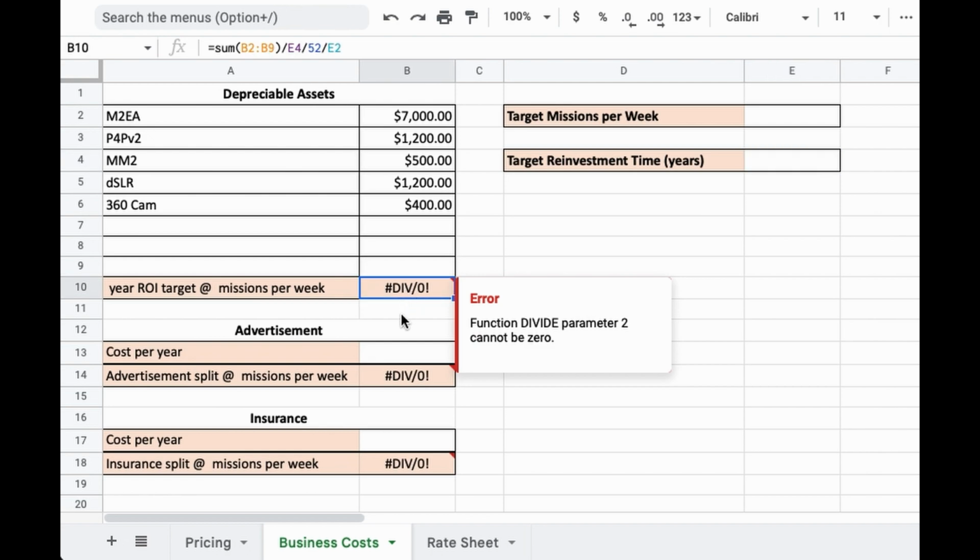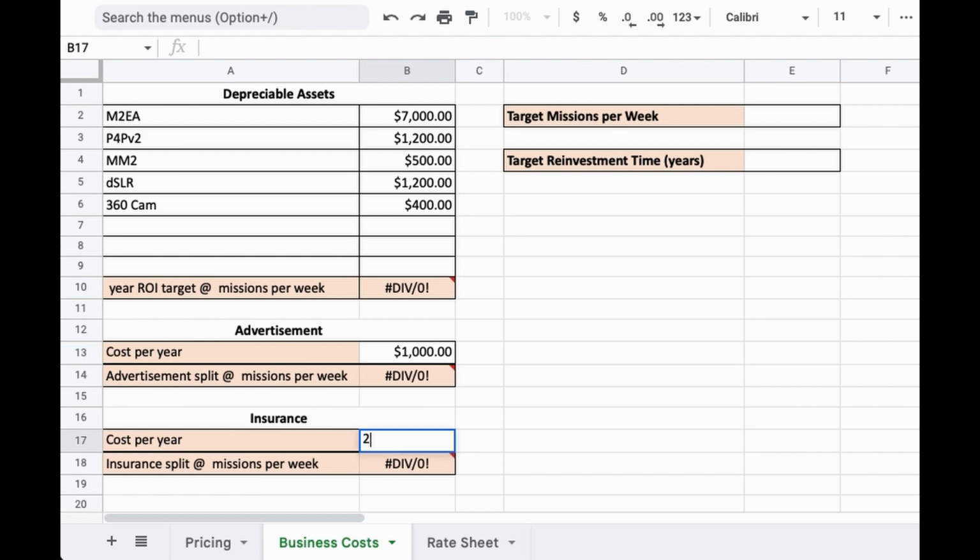Next, we have our annual advertising costs. For this, let's say $1,000. And last, we have our insurance. Now, there's a lot of ways to handle insurance in drone work. You can have a monthly fee, an annual fee, or you can buy drone insurance per project, and any combination in between. So I provided a couple ways to handle it in the tool. This cell is for any standing insurance policy you carry for your business. I'll put $250 here as an example. Yours may be $500 or $1,000 or blank.